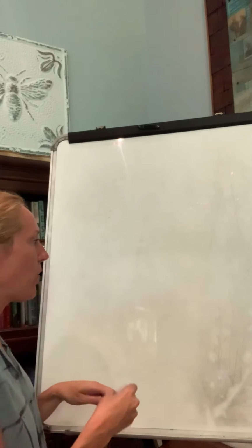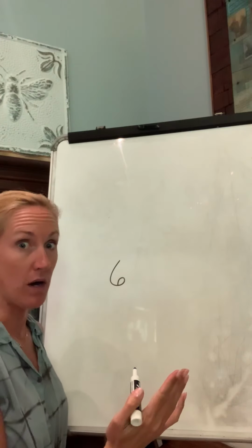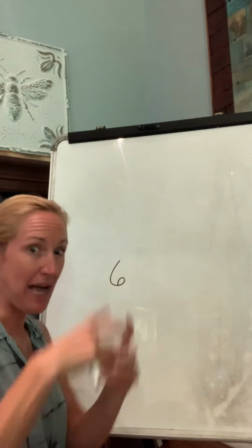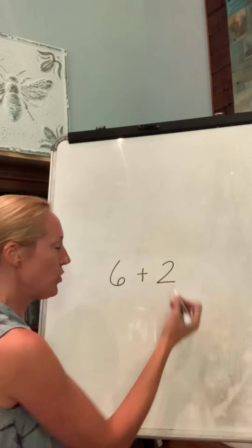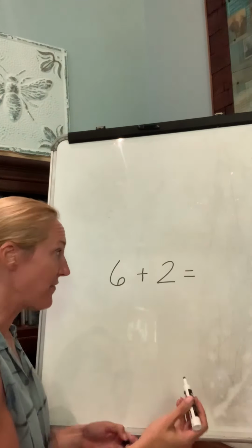Well, when we're writing our equation, we start with 6, and it said I got more. So are we adding or subtracting? I got more, it's gonna get bigger. So we're adding 6 and 2 more equals, well, now we have to solve it.